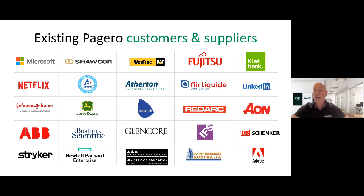Focusing more locally, we at Pagero have helped Kiwibank with the move to e-invoicing, as we had Fujitsu, Glencore, Atherton and Babcock. Also calling out there, you can see Ministry of Education in New Zealand, who we're working with, all in a different respect. It's certainly not a copy paste for any of those. We tend to find the right opportunity and the need to help provide support, and then look to expand that as the needs for e-invoicing in particular grow.